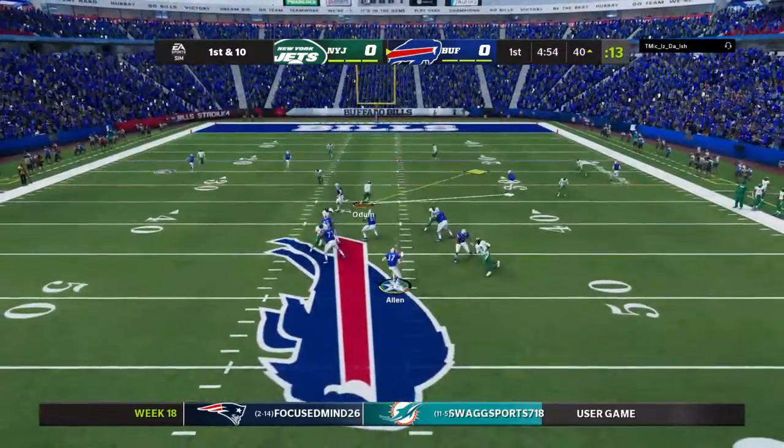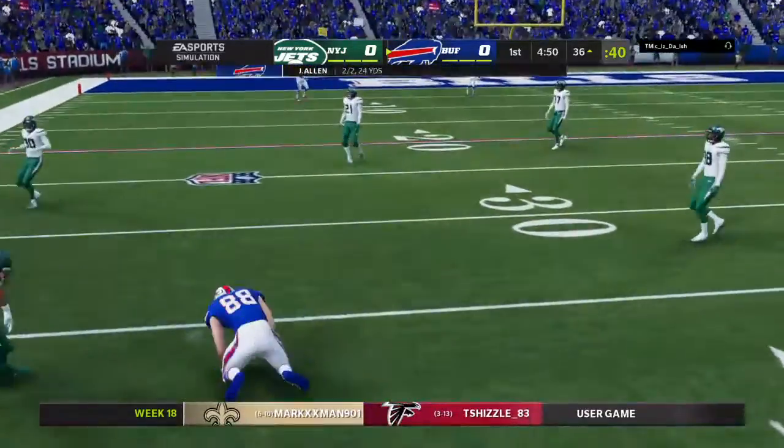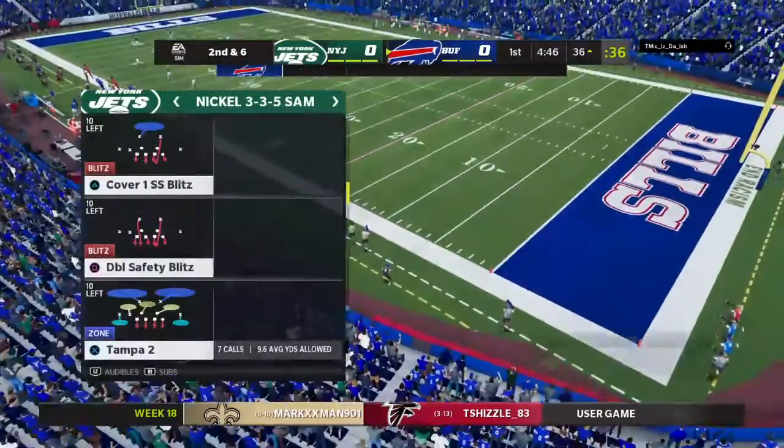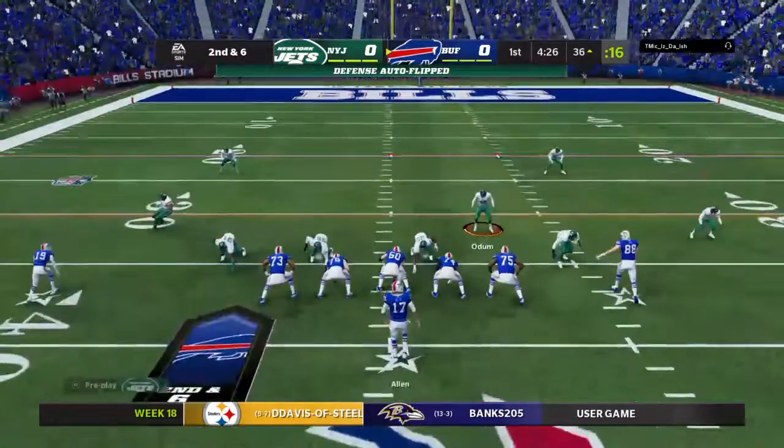Allen now looks to throw. It's Knox, the tight end, making the catch. They'll contain him to just 4. 2nd down. Defensively here, you're facing a top 5 team in terms of points scored in the NFL.